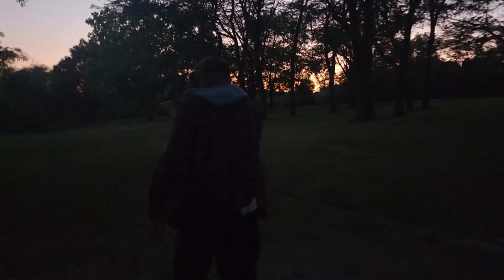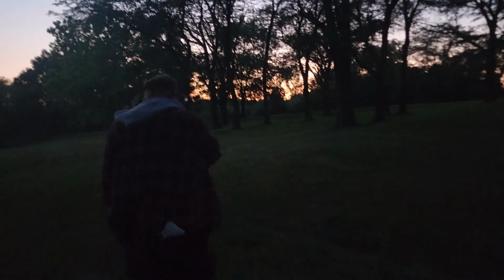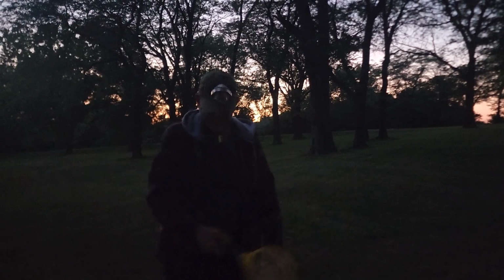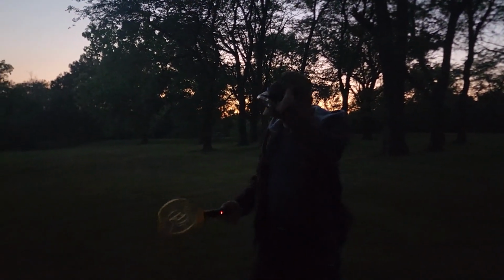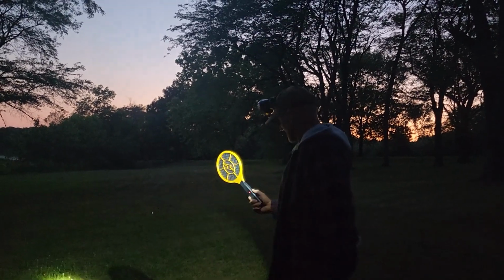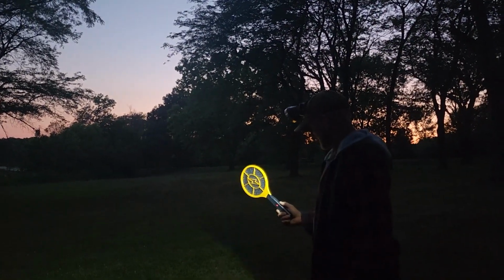Okay, bug swapping is underway. Turn your light on and see how many bugs come. Okay, he is gonna have a lot of fun with this little machinery. Get him, Dave.